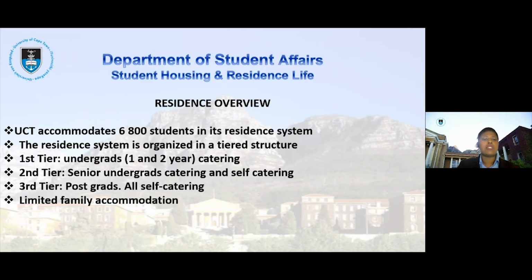The residence system has about 6,800 bed spaces available to our student population for new and returning students. The system is organized in tiered structures. We've got 3 residence structures. Tier 1, which is essentially for our undergraduate first-time entering students. Our first-year students are essentially accommodated in our first-tier residences, where we have first years and second years.